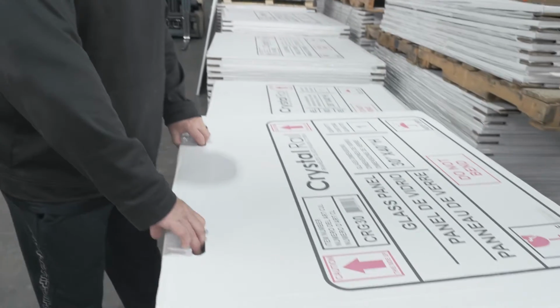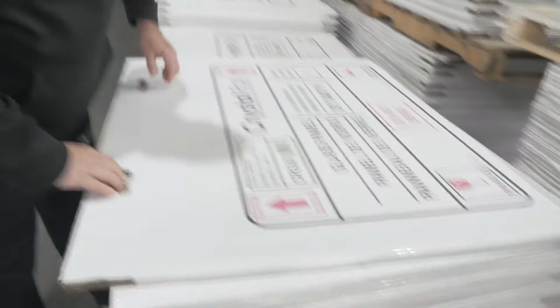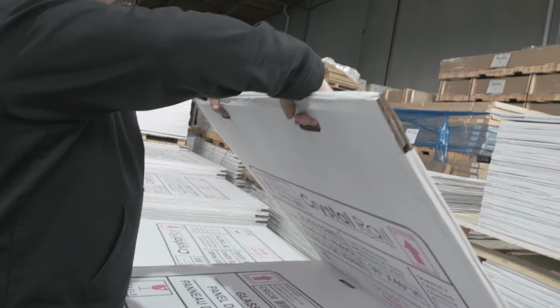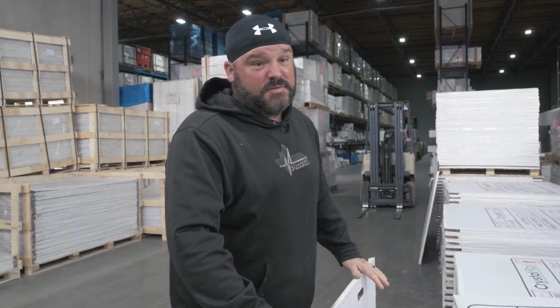So there's always going to be a very similar gap in between your posts when you flip and install your glass. And over here we have all the crystal rail, which is kind of cool. The way they package this stuff, it's inside of a cardboard container that has a foam layer around it and then some carrying handles too. So each piece can be picked up, carried to the job site. You can actually set it down without worrying about damaging the glass, which is really nice.